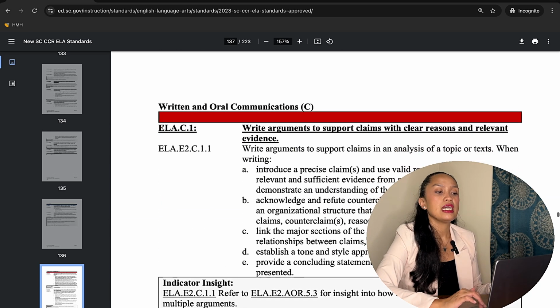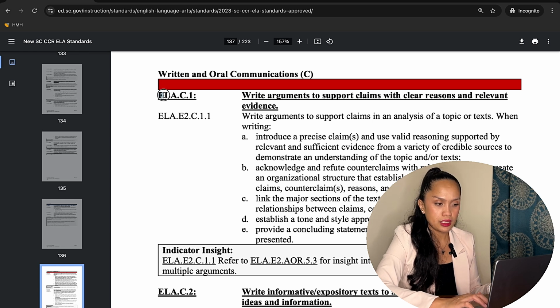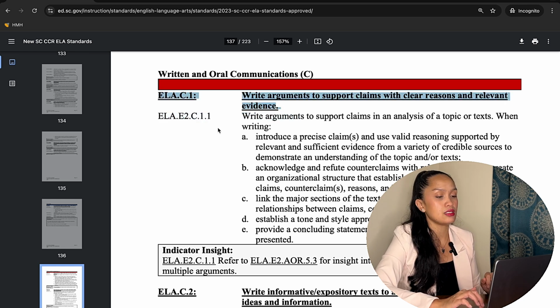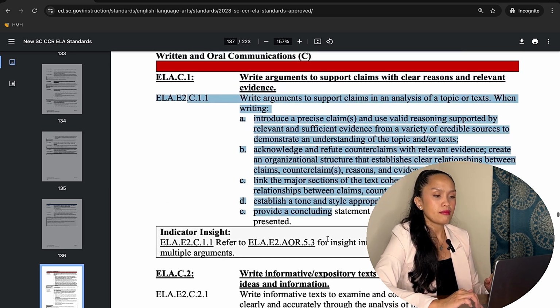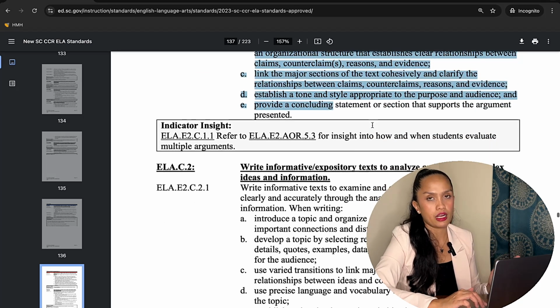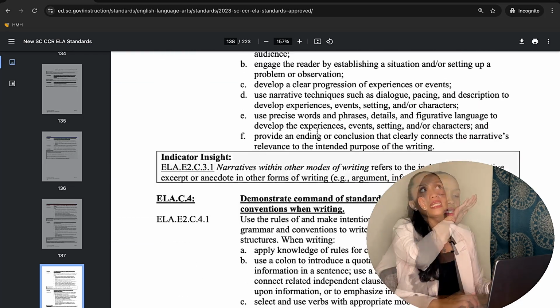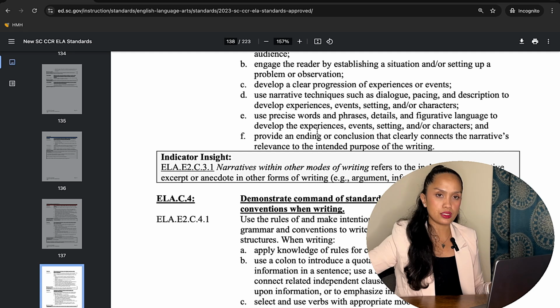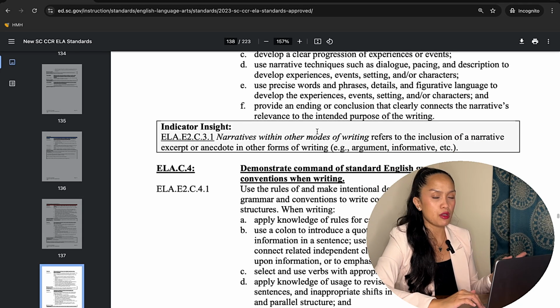So research. Next one is written and oral communication. Again, the whole number is your standard. The one with the decimal is your indicator, and this is what you will be teaching. So: write arguments to support claims with clear reasons. So writing argumentative, informative, and narratives. It's the same. It transcends all grade levels in high school. So they will do that.